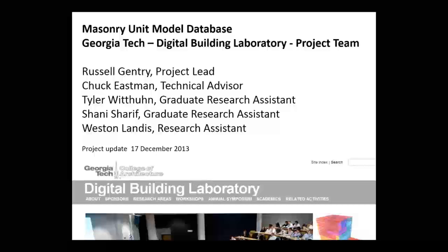Here at Georgia Tech, I'm leading this project. My colleague Chuck Eastman, we call him the godfather of BIM. He's been working in this area for 35 years, back before a computer had a mouse. And then we've got a group of young graduate and undergraduate research assistants. Tyler Watoon, Shani Sharif is a design computing PhD student who's going to be joining us in January, and Weston Landis, who helps in many aspects of what we do.